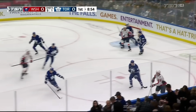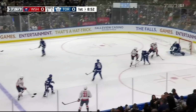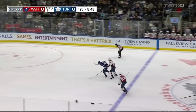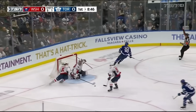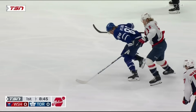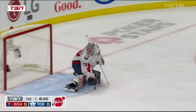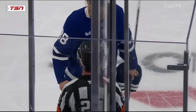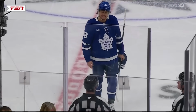Puck around the boards. Back to Van Riemsdyk at the right point. Shot in traffic. Blocked and punched out at center. And now Nylander trying to break. He's got a breakaway. He's in on goal. And a big save made there by Lindgren and a hooking penalty coming here to Washington. And the reason it's not a penalty shot is because Nylander got a pretty good shot off.